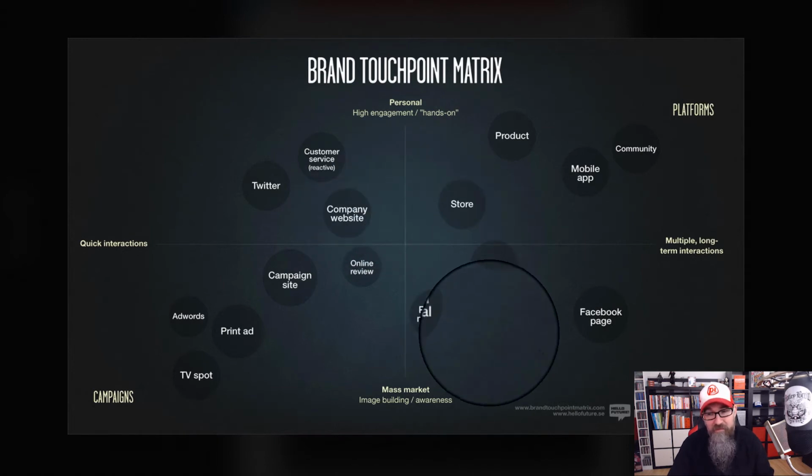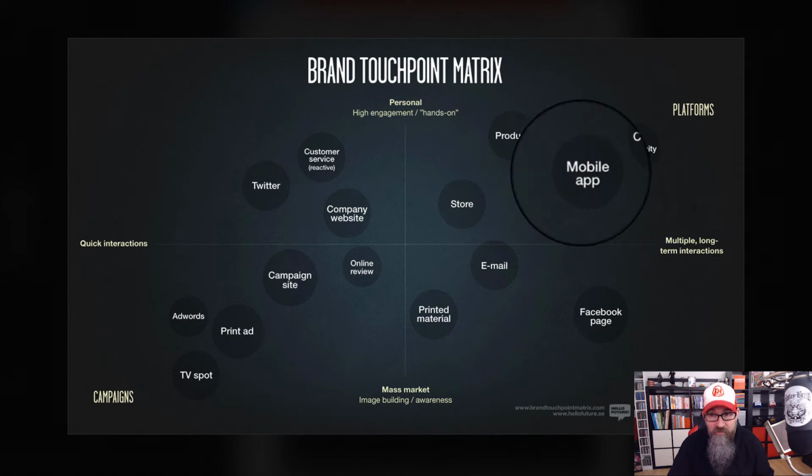Over on the right hand side in the lower quadrant, we've got multiple long-term interactions. We've got printed material, we've got emails, and we've got Facebook. Up on the top, again, we've got those personal, hands-on brand touch points, but multiple long-term interactions. So you've got your store, your product, mobile applications, and community.